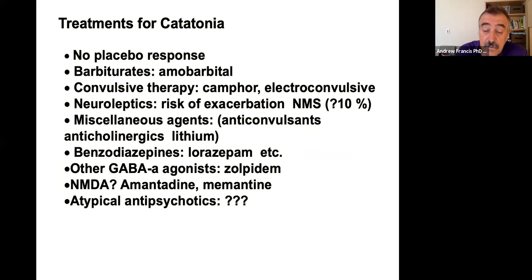Lorazepam has never been used in a double-blind controlled trial. Convulsive therapy, ECT, dates from the 1930s, and before that there were drug-induced convulsions. The first patients were catatonic, and that's why ECT survived, because they responded so well. There's some risk of making catatonia worse or inducing it with neuroleptics, especially the older high-potency first-generation antipsychotics, as they're called. There's case literature and case series literature on a whole variety of agents: anticonvulsants, L-DOPA, lithium, anticholinergics, sporadic reports here and there, nothing really systematic.